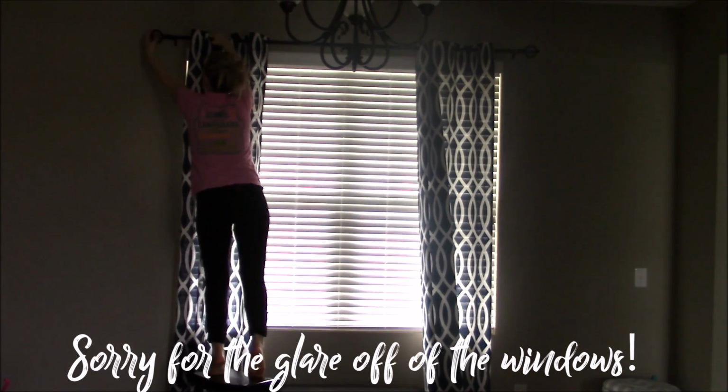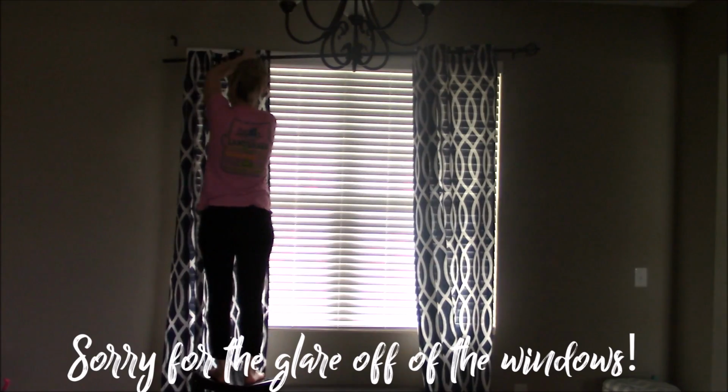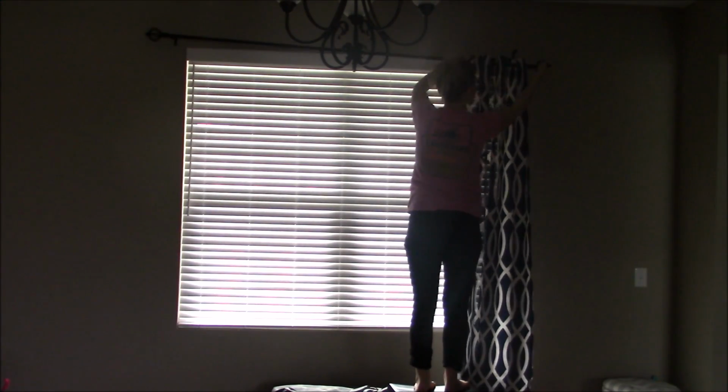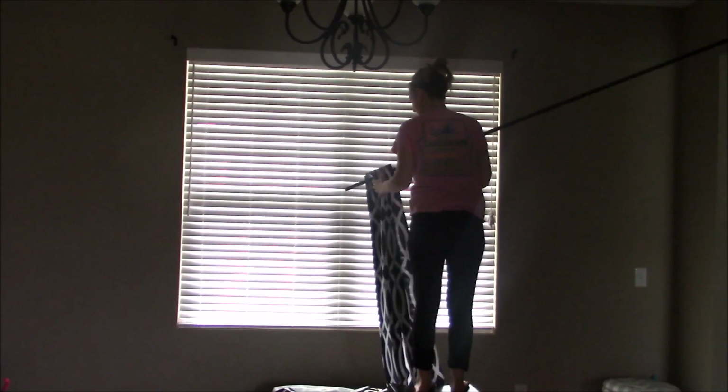Washing my curtains is something that I do once a year, and I'm always ready to do it in the spring, so this is perfect timing. Luckily, both of my curtain sets are machine washable, so that makes it super easy to clean. I have, though, taken curtains in the past to get them dry cleaned, but it's just easier to be able to throw them in the washer.